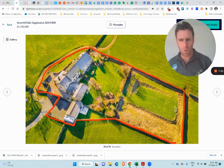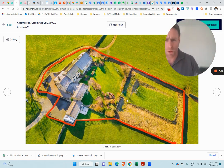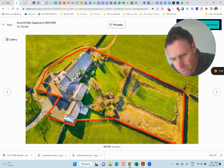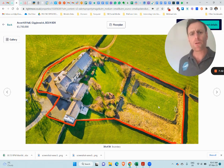This here, totally wasted space. All this in the middle, wasted space. So again, what could we do? We could definitely bang up some lodges. Maybe we can get round the outside. I don't know, is that a caravan snuck in there? Maybe we make that the entrance for the lodges.